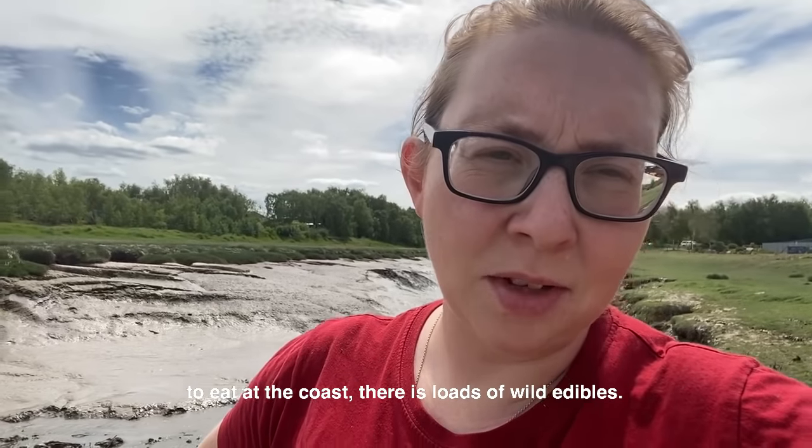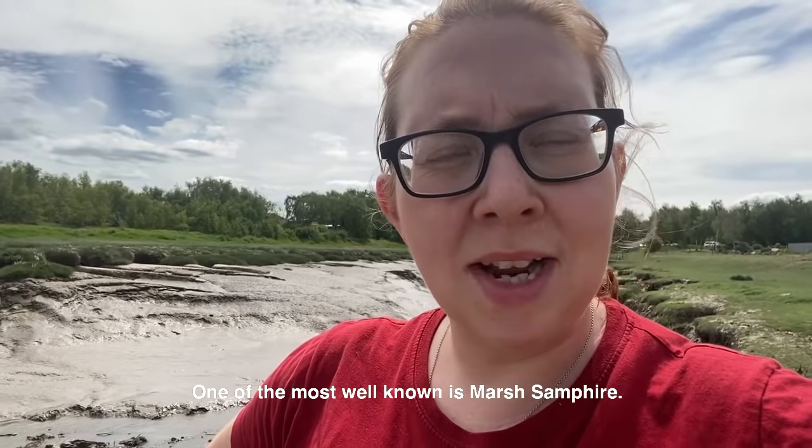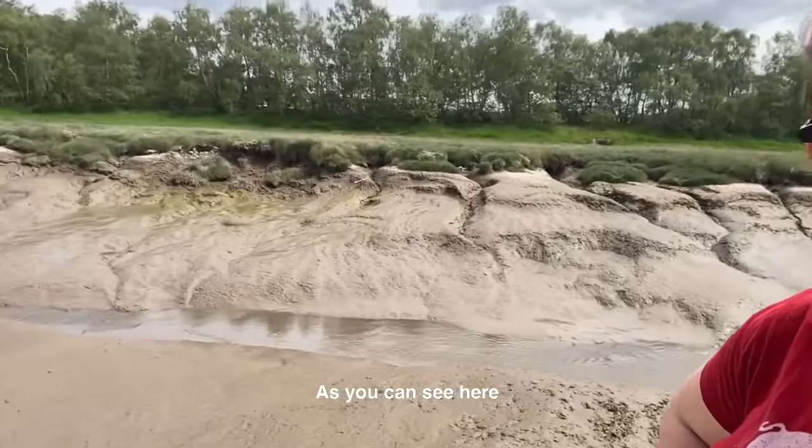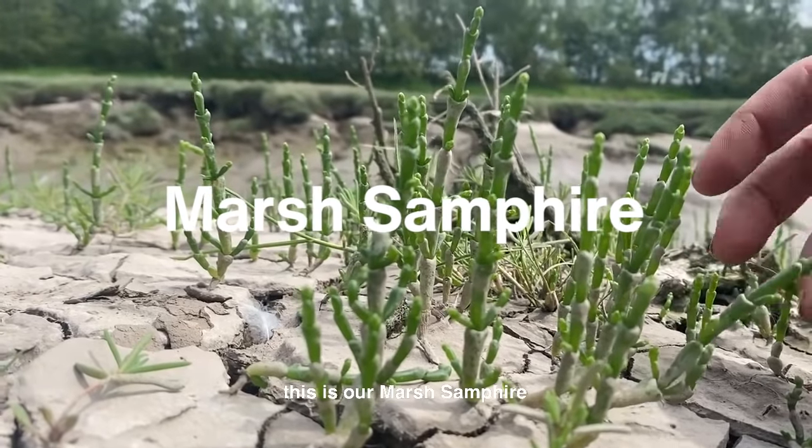So now I'm at the coast and there is lots and lots to eat at the coast. There's loads of wild edibles. One of the most well known is marsh samphire. You won't find marsh samphire on a sandy beach or a rocky beach. Marsh samphire likes mud, as you can see here. Samphire's down here, let's have a look. So here it is, this is our marsh samphire.